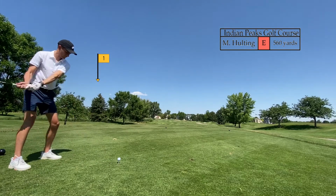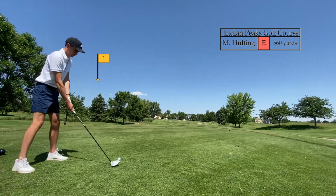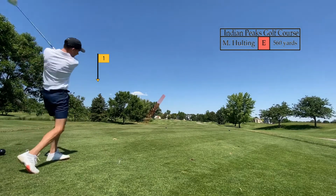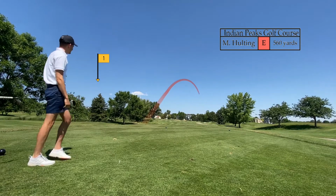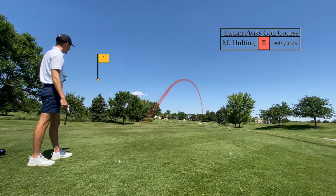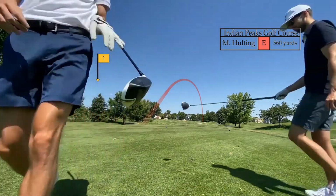The first hole is a par 5, 560 yard sharp dogleg left with the driving range lined up the right hand side of the drive, perfect for my slice as you can see there, and the trees up the left hand side that make it hard to cut the corner. I play right into my slice here, flirting with the driving range, but it should be playable.